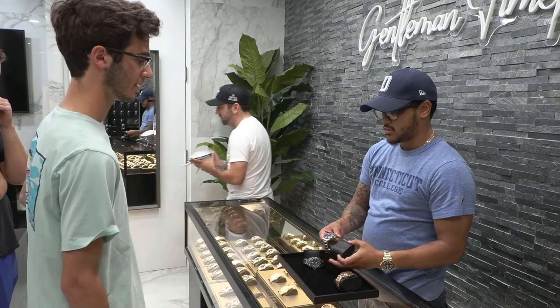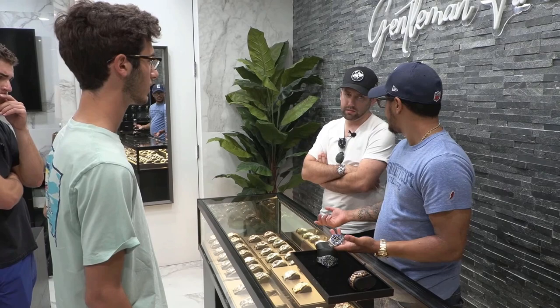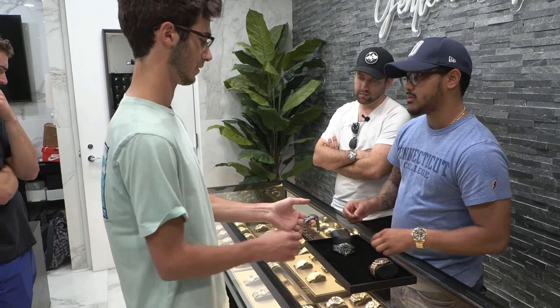So, this has that LB because the bezel is blue. So, this one's LN. This is black. LV, which would be green. Yeah. No, I'm just telling you. Yeah. This is a different one. So this is LB. I see. So, this is white gold. Wow.